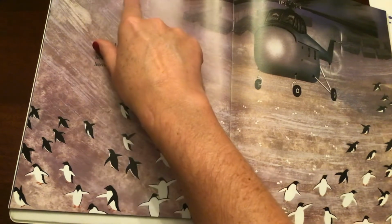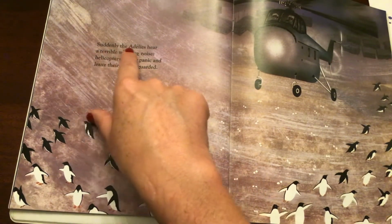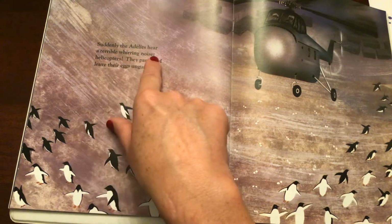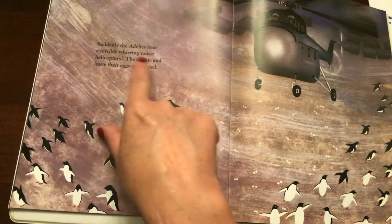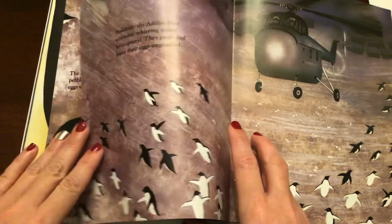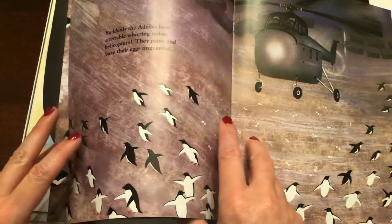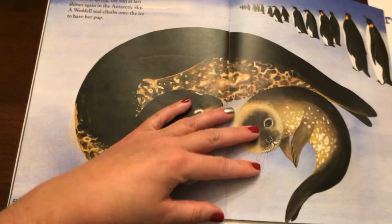Just beyond the nesting place, some men have built a base camp. Suddenly, the Adeles hear a terrible whirling noisy helicopters. They panic and leave their eggs unguarded. So that's as far as we're going to read. We will start putting our answer together in just a second.